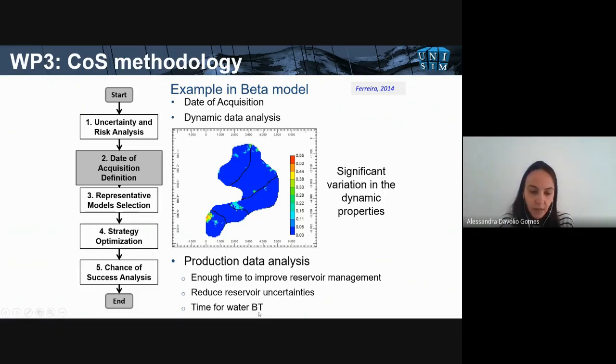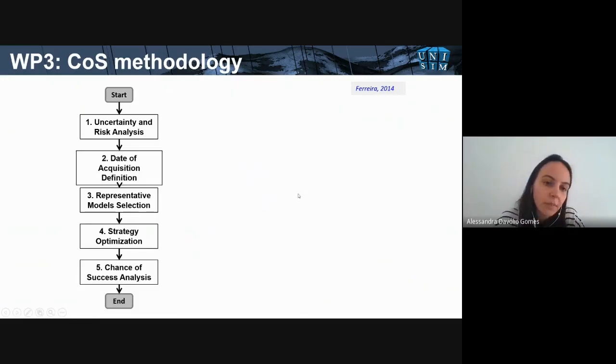That's something specific for this case, because this is a water flood example. And of course, we want to acquire the 4D seismic data before the water reaches all the producer wells, right? Because if the water reaches the wells, it's there, so you didn't avoid it, and the information loses value. So she did this complete analysis of when it would be a good time for the case she was studying.